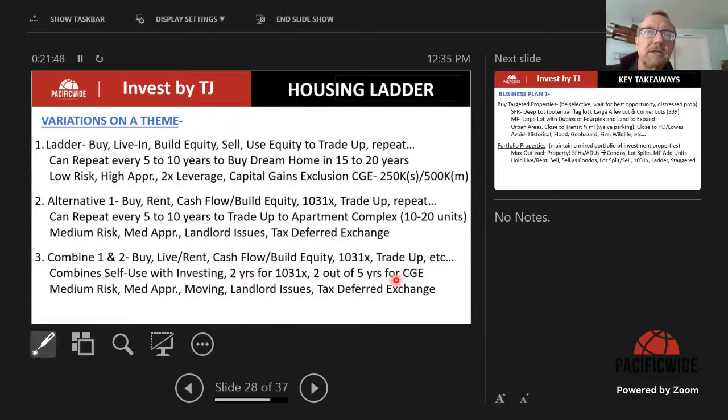So let's say you buy a property, you hold it for 5 years, you live in it for 2.5 years, and then you rent it out for 2.5 years. You're eligible for both of these tax advantages, the 1031 exchange and the capital gains exclusion.